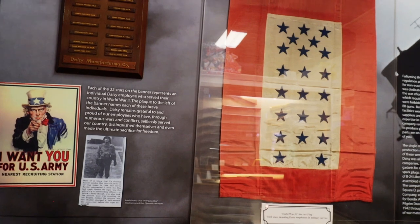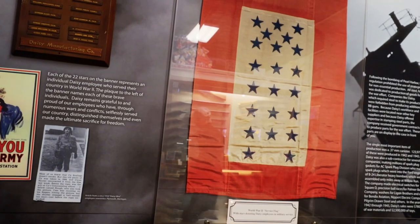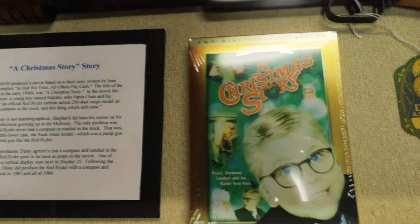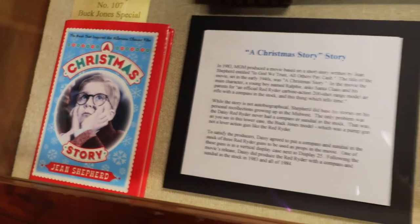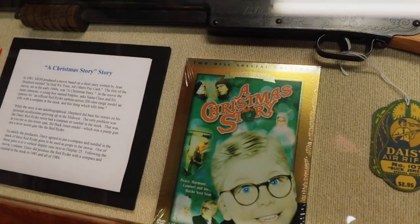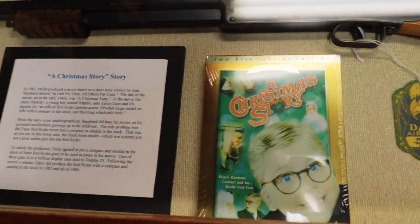But not only that, there's a few other things that are kind of interesting in this particular case, including this flag right here. Each of the 22 stars on the banner represents individual Daisy employees who served in World War II. Perhaps one of the most famous Red Ryder BB guns that we have seen is in A Christmas Story right here. It shows a little bit more about that. And that was actually a 1983 MGM produced movie. And this is where my first reference of this gun at least came from, right here.